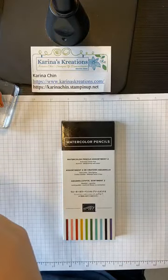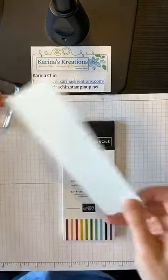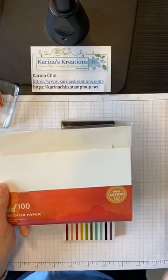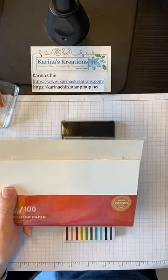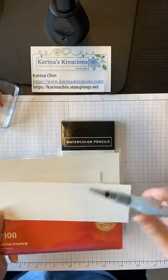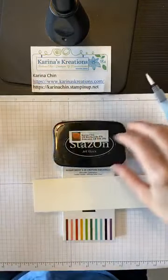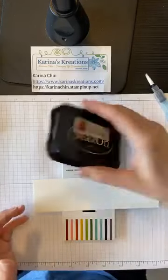Now, the first thing I did was go into my little bag, and I had a 2-inch strip of watercolor paper. And I'm going to color it using an aqua painter and water. So usually when I do that, in the past, I always use Black Stāzon ink. Now, I don't use Stāzon very often.